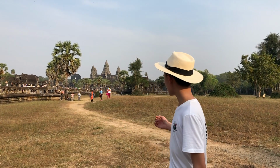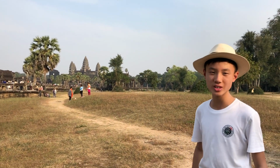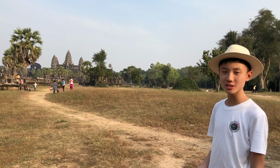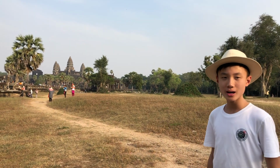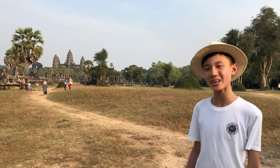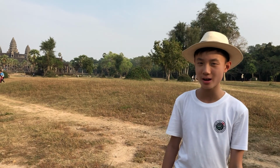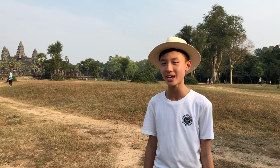We have finished exploring Angkor Wat. Here you can get the really nice view, the famous one. It's apparently on the Cambodian flag, this view. It's really amazing, one of the best buildings I've ever seen, and I would highly recommend going here. It's a highly rewarding day, I would say.